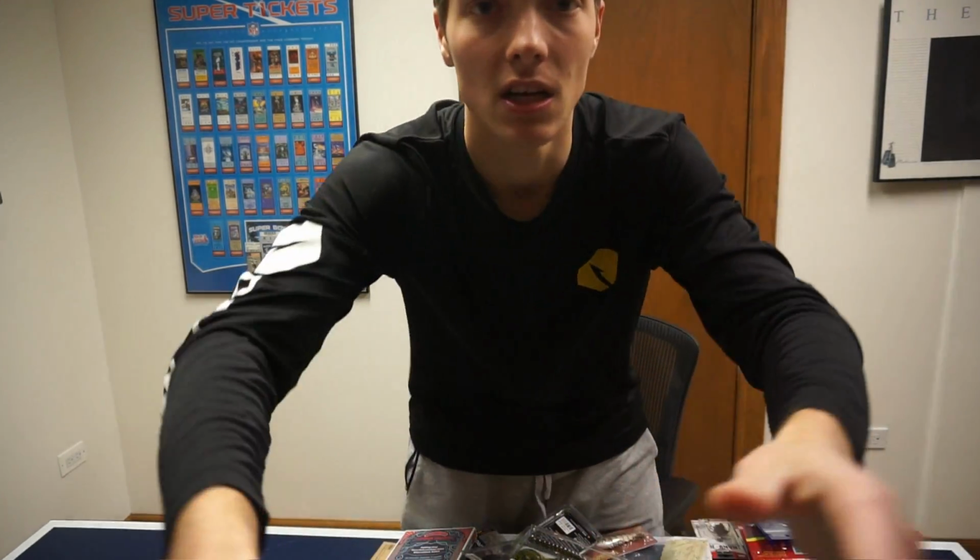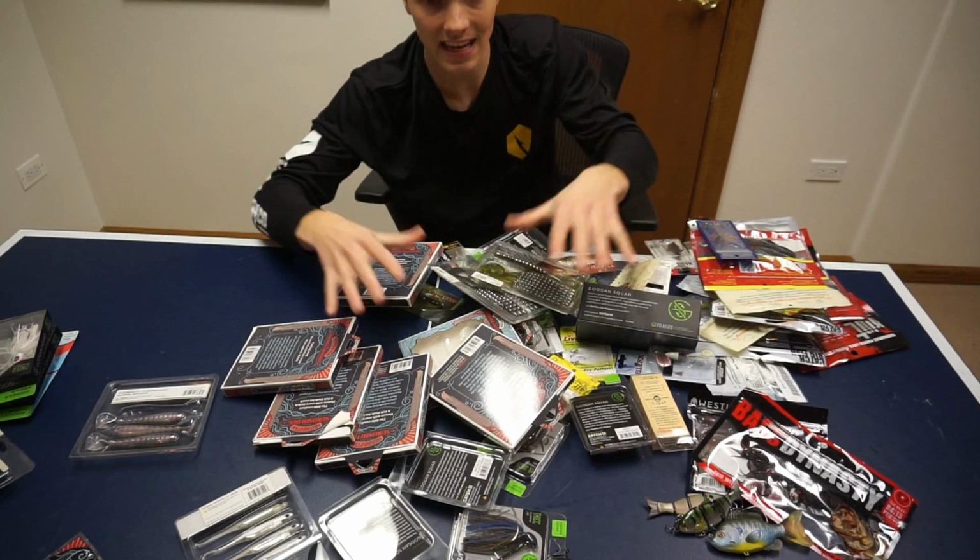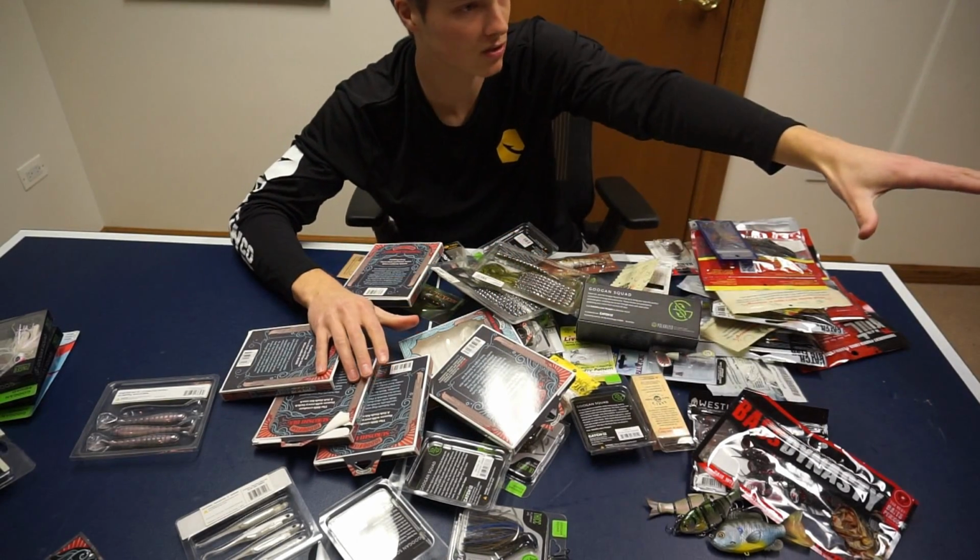And we're not done yet. Even more stuff. See, right here, I don't know if you actually can see that. Let's point this down a little bit. There's a lot of tackle. I got a lot of tackle this year. This is not even all of it. I got tackle boxes over there.